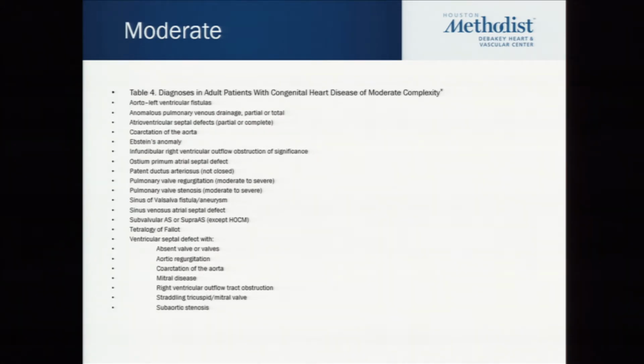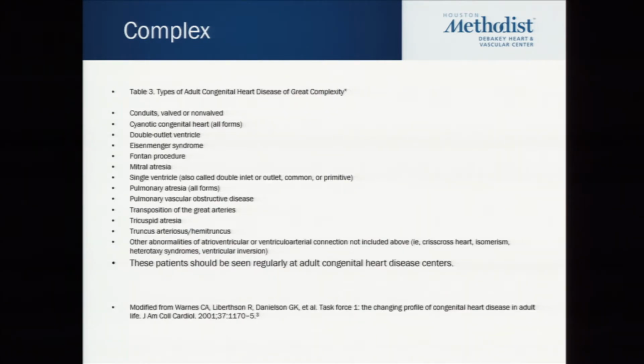The concept of moderate, and I'm sure some of you have these conditions listed here under moderate: you see tetralogy of Fallot, primum atrial septal defect, coarctation of the aorta, which we talked about earlier today. And then finally, complex heart disease of great complexity. These are patients who have conduits, Eisenmenger syndrome, pulmonary hypertension, patients with single ventricles. And these patients should be seen regularly at adult congenital heart disease centers is the recommendation.